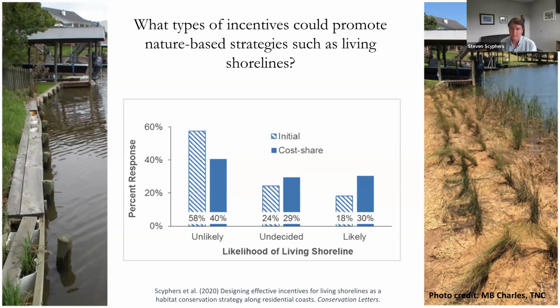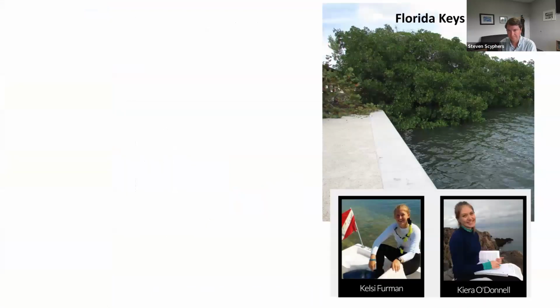So we went back and did some follow-up interviews on this. And what most folks told us was that it wasn't the actual money. These are $30,000 to $50,000 decisions in most of our study systems, on houses that are worth a couple of million. So these were not necessarily economic decisions as much as they were other complex things coming into it. Knowing that a local environmental group was willing to partner and be there for technical assistance or to provide advice was really what was driving the increase. So it was more of a social incentive as much as it was an economic incentive.